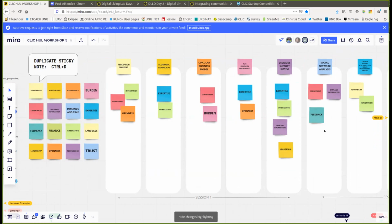Some other times it's a matter of integration, in the sense that some of the tools that were implemented need additional tools. For example, the perception mapping, which we liked a lot, was in any case needing a special analysis, as in the traditional urban development and management processes. But I just took the first one that was there. Some others, for example the circular business model that we also liked a lot, we put a burden on because it took a lot of effort, of course, but this is clear.